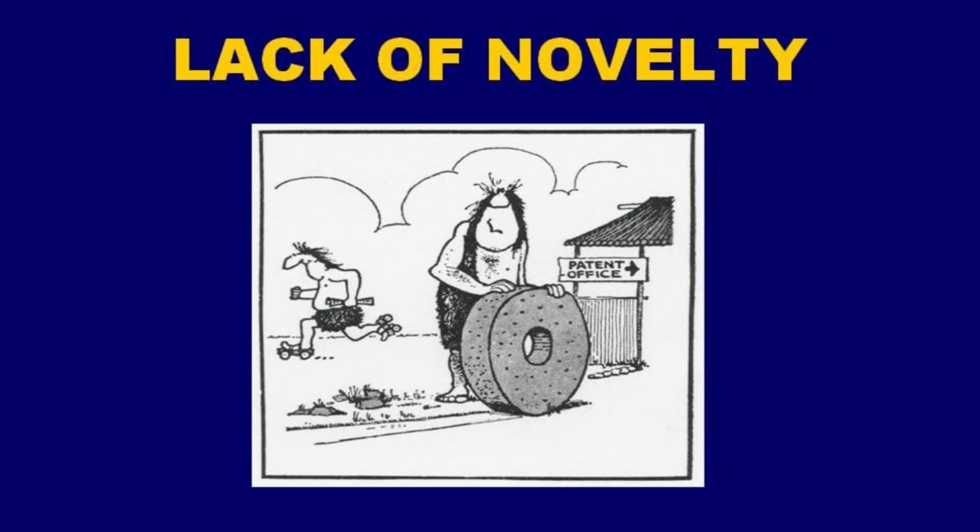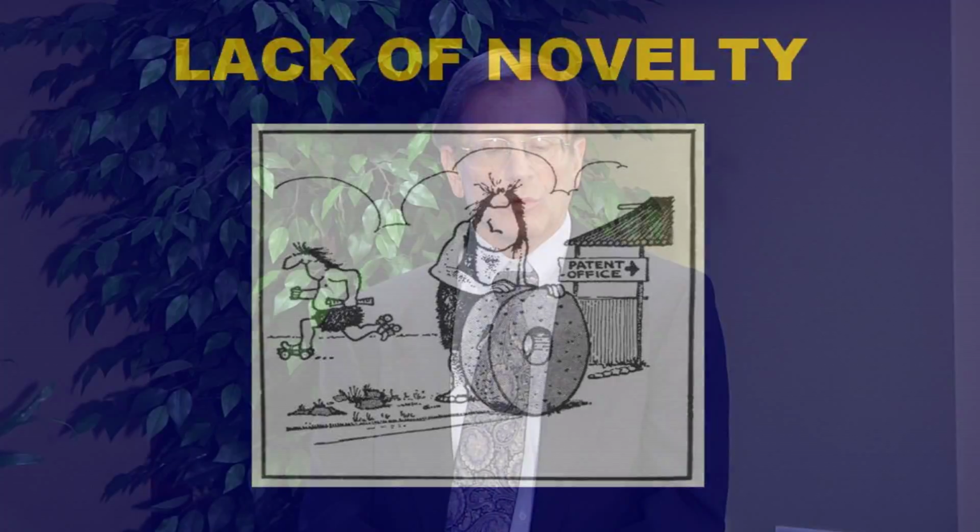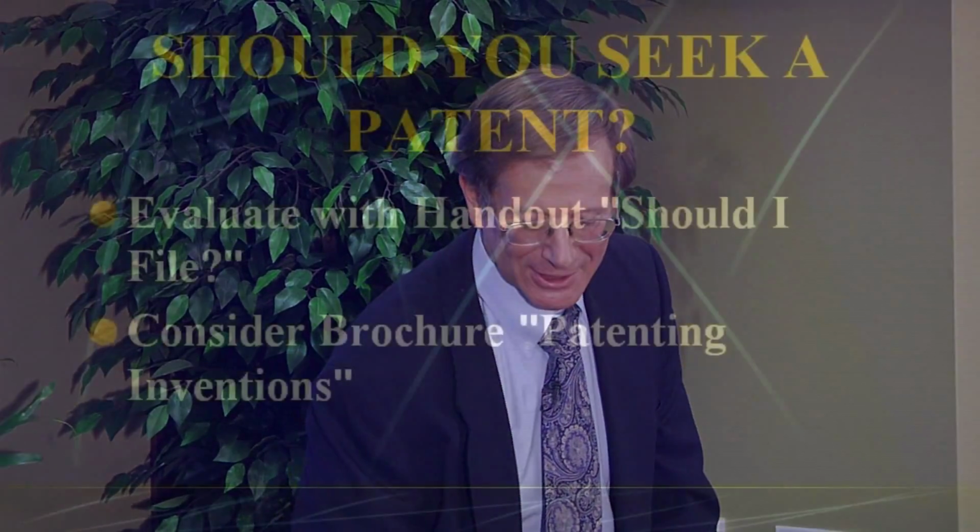Here's a nice example of lack of novelty. We've got our guy going off to the patent office, invented the wheel, but unfortunately somebody already invented roller skates. So no novelty, you're out of luck.